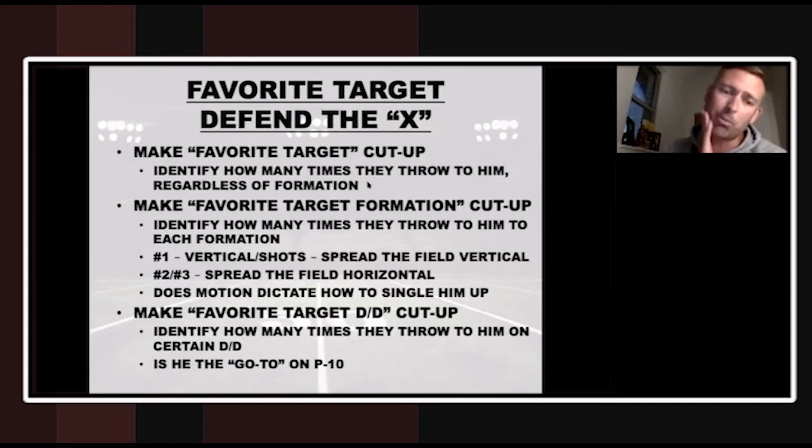If he's at number one, you're thinking vertical. You're thinking shots, right? Spread the field vertically. Here's the guy who's going to take the top off of it. When he's number two or number three, spread the field horizontally. Arrows, bubbles, quicks. Does motion dictate how they're going to single him up? Again, have a jersey call because you've built it on your data, and you've implemented it through game plan, through huddle, and through practice about, okay, guys, when I call jersey, we do this whenever he's at.